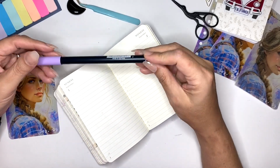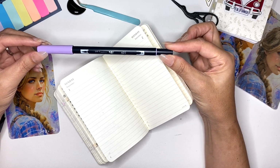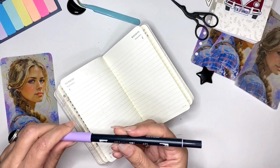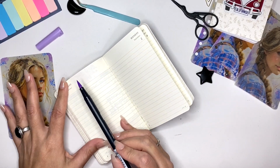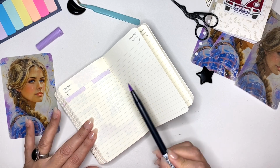Okay, we are using 623, which when I last did the video yesterday or the day before, it is Purple Sage. I believe that is what it's called. 623. Okay, so we're gonna use this and we're gonna start our little highlighting, and I'm gonna tell you a funny story about my new potting bench.